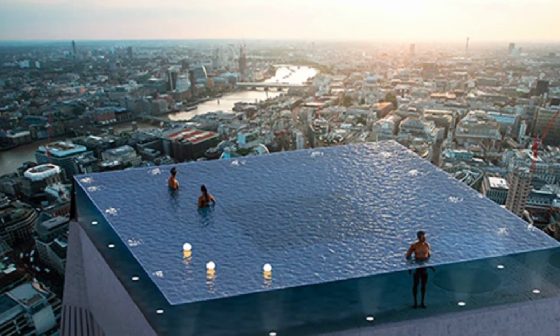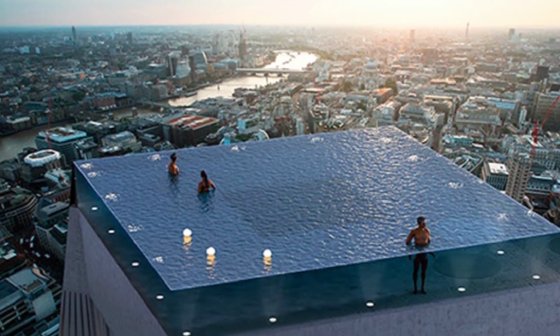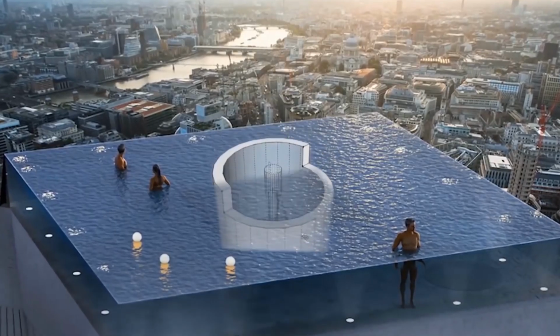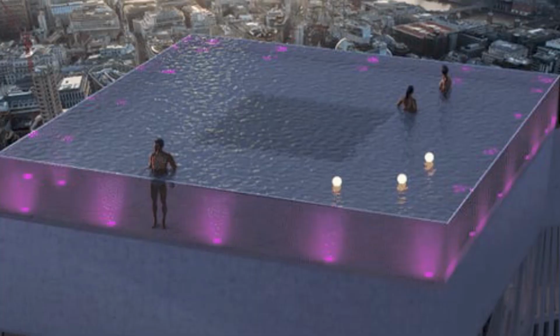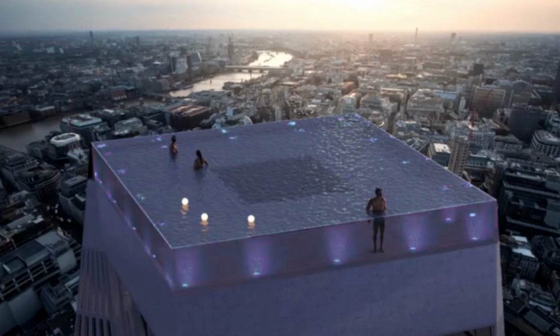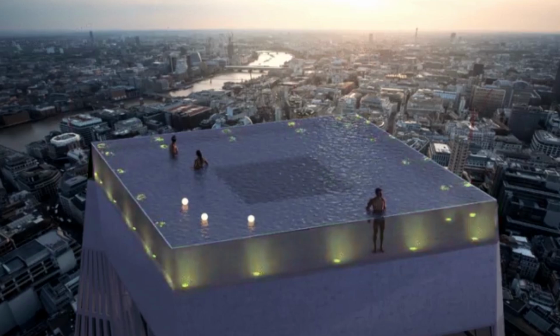But the scary part is that it has no sides or deck. Swimmers would have to enter the pool through a custom-designed hatch in the pool bottom. And imagine if you lean too much while looking down. It would be a long and horrifying drop.